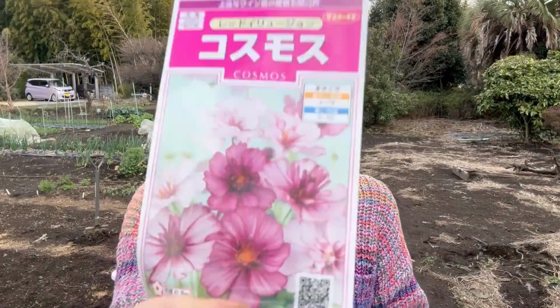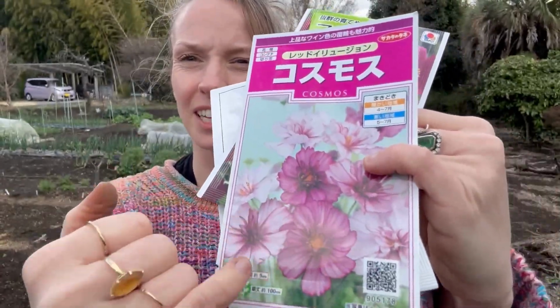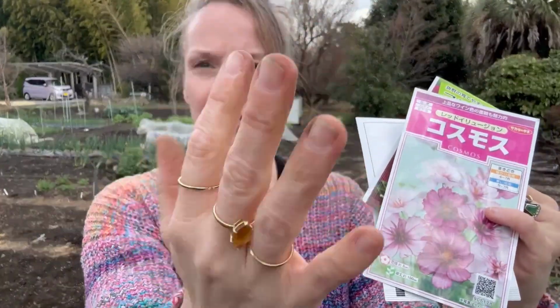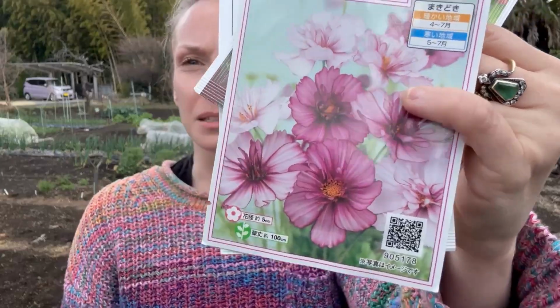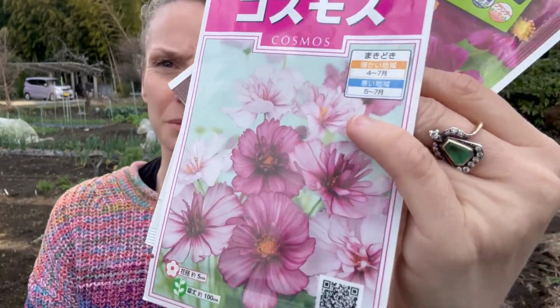I then went for this mix, which is quite nice. I don't really particularly like the variated color thing. I've been digging in the soil, I'm dirty already. Yeah, I'm not really into the big kind of variation of color. That's not my bag, but it looks pretty, so we'll try that one.